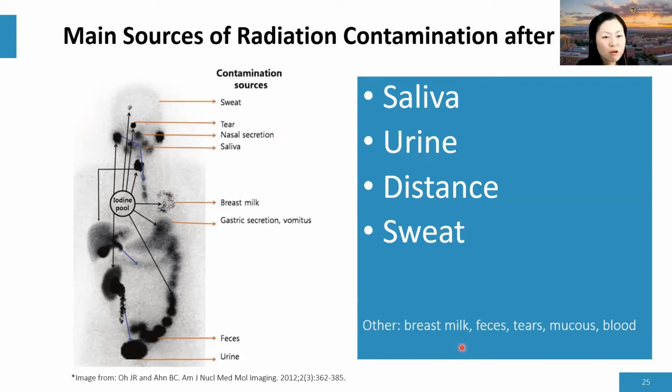But there are other bodily fluids that will have radioactive iodine as well. As discussed before, breast milk and stool will also have it, as well as tears, mucus, and blood. But the main things we focus on are saliva, urine, and sweat, because they're the major sources. In addition, we ask patients to do distance precautions because of that gamma radiation, the invisible radiation coming out of the patient's body.